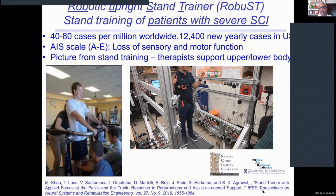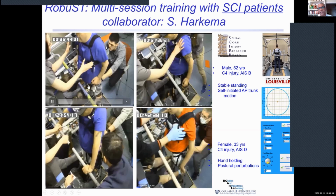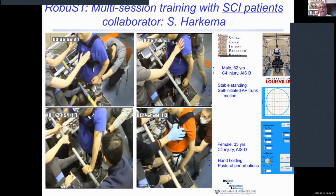There is a detailed paper that recently appeared in 2019, which describes this device and its use for spinal cord injured patients. Let me take you to the next slide, where I'll show you some videos of real patients with spinal cord injury. Again, you are seeing that these are therapists who are sitting with this individual. But now they are not doing the exercises. What the machine is really doing is perturbing them. It's seeing how they react to it, and you can challenge them over a period of time. So this is an ongoing project.